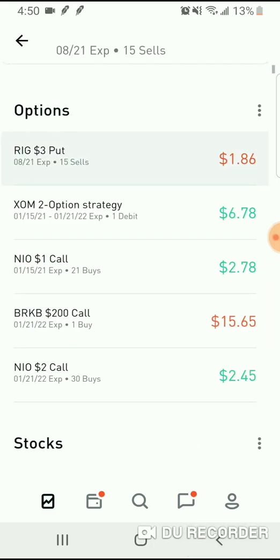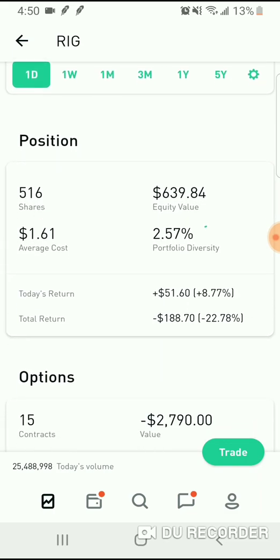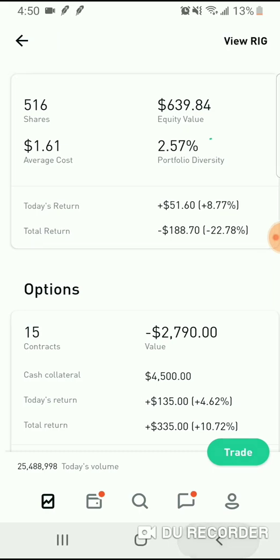So the next position I have is RIG, or Transocean. RIG is something that I have held for quite some time now. Even though it shows that I am net positive between the total returns, I am still negative. So my average was still around 5. Basically, I bought RIG before all these adverse situations happened. So I have averaged down to $3, and I was planning to add to this after their earnings, basically to make sure that they gave me some confidence that they will be the survivors in this environment. However, I didn't get a chance to do it because I don't have the capital for it. So overall, I'm just holding this position.